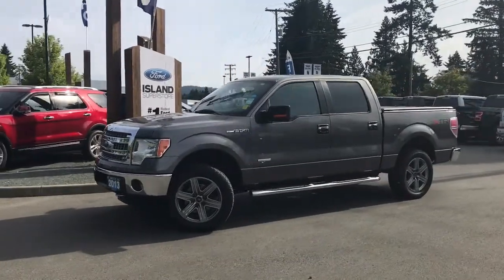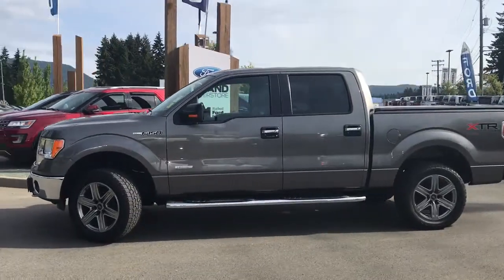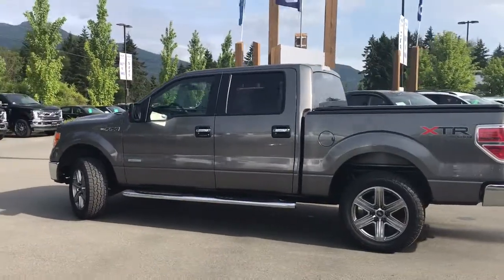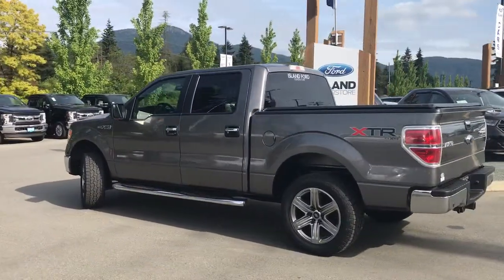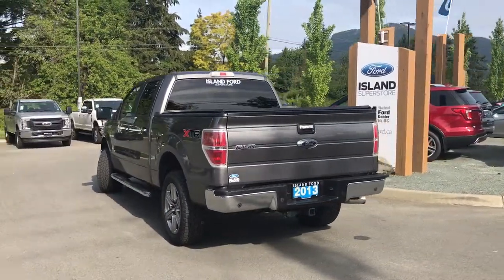Today we're looking at a 2013 F-150 XLT in magnetic grey. With a grey cloth interior and seating for 6, this 4-door pickup has a 5.5-foot box and a 3.5-litre V6 4x4 engine, as well as an XTR package and a trailer tow package.